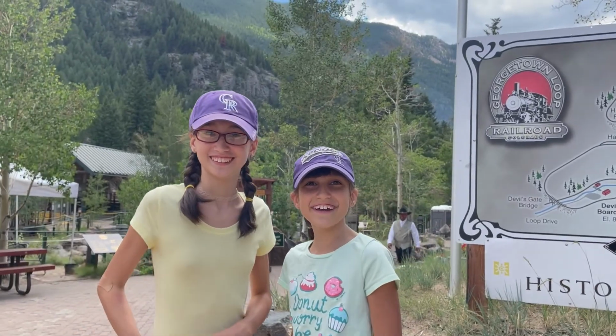Well, that was our adventure on the Georgetown Loop Railroad. A lot of fun. Highly recommend it. The ride was so much fun.